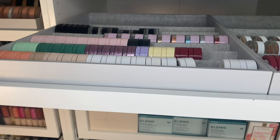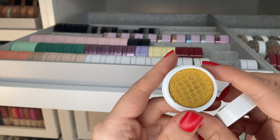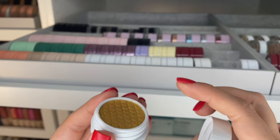This is going to take me a long time to edit. I hope you guys have got snacks. I hope you've got a cup of tea. I think I need a cup of tea at the minute. Here we go again. Oh, this is pretty. Wow, look at that. Oh, wow.